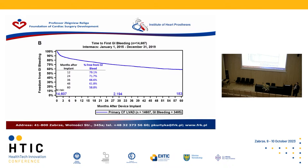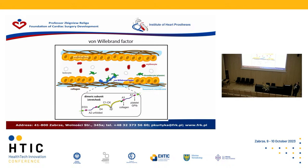Coming back to the Intermacs report, the next problem is bleeding, especially gastrointestinal bleeding. After 1 year, more than 20% of patients will suffer from gastrointestinal bleeding. In this case, hematologists and biologists discovered that the reason is the fragmentation and degradation of von Willebrand factor. Von Willebrand factor is a large protein which plays a significant role during blood clotting. It makes it possible for activated platelets to adhere to damaged endothelial cells.